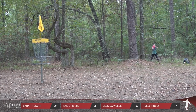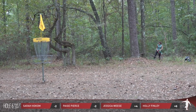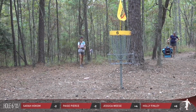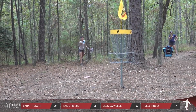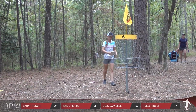Jess, she's blocked by this tree. She's got some low-hanging vines, so she's going to Annie float this with her Sonic. Tough line. Got to put a little more height on it to get it to go in. I'm not sure if she was going for more of a layup or more of a putt. Paige with a long par save.